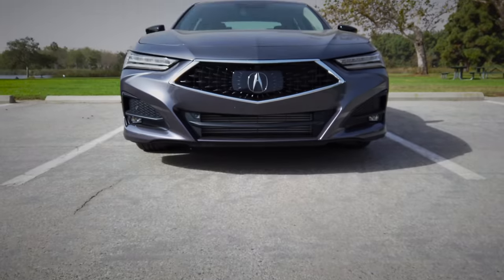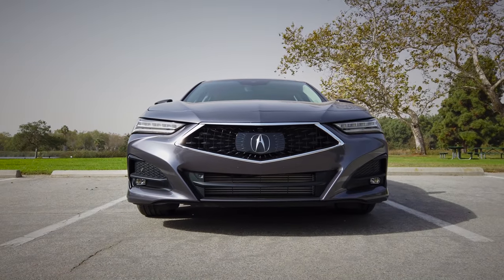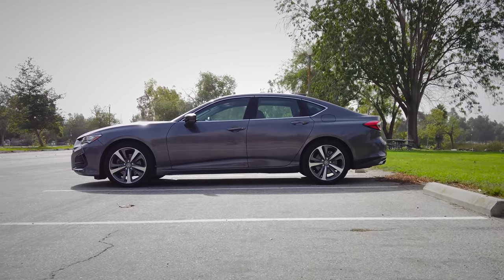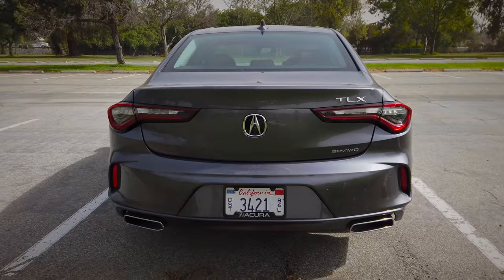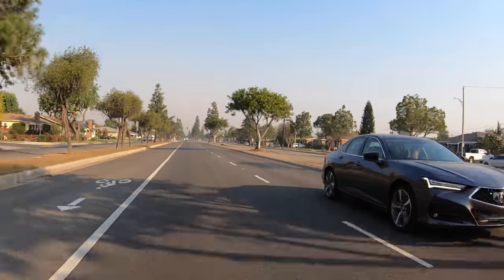Jeepers, this is a long light. We made it all the way through the interstitial, and we've arrived at style. I like the style of the Acura TLX, largely because of the proportions. Versus the previous generation, it's lower, longer, and wider. And if you want to make something look sporty, make it lower, longer, and wider.